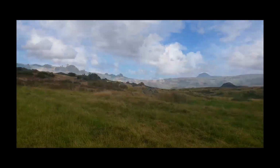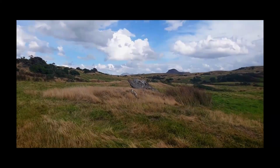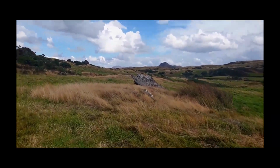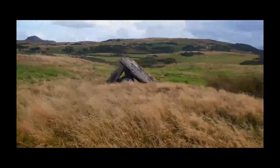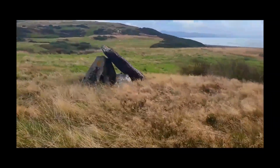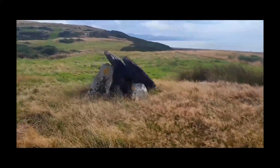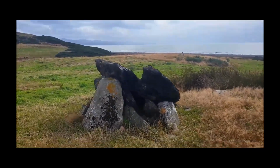It was constructed with 7 uprights, which were to hold the capstone, 2 of which are more than a metre in height. And all of the stones, with the exception of one, are a shale slate. The other, which is still supporting the 45-degree capstone, is a fine-grained sandstone.